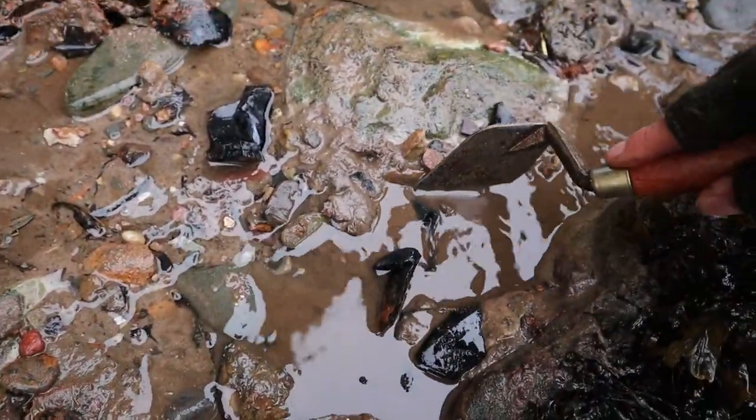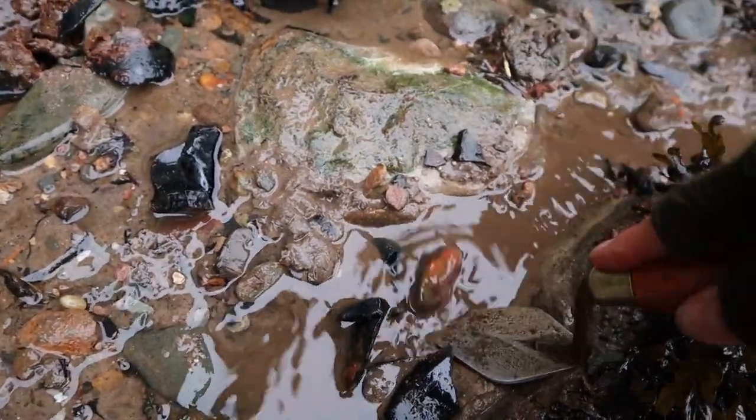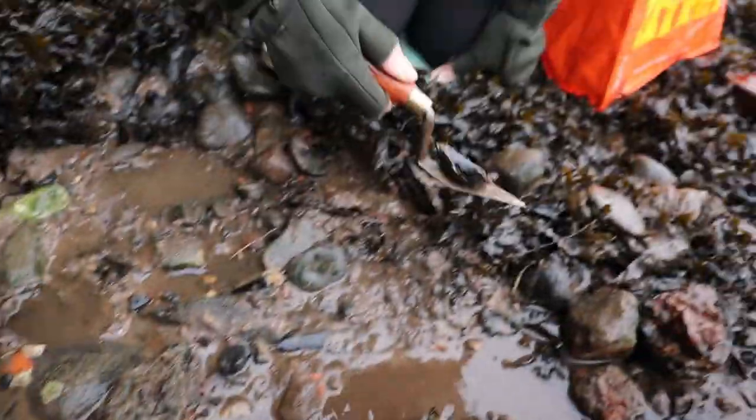Wouldn't it be cool to find like a seal? A seal off one of the bottles. You know how some of the posh ones are sealed.